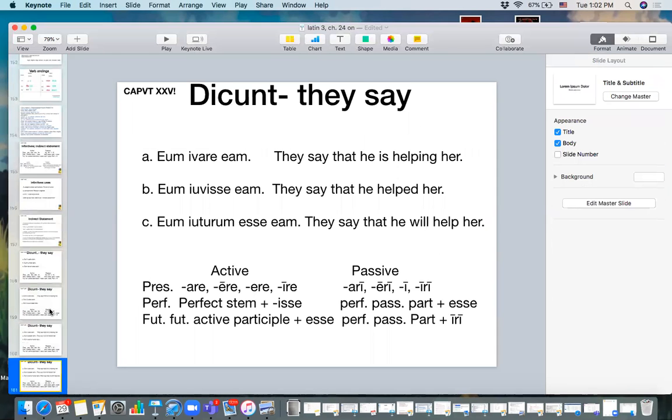This is going to be our key today, honestly, when we do see the indirect statements, which we're not going to see enough of, honestly.